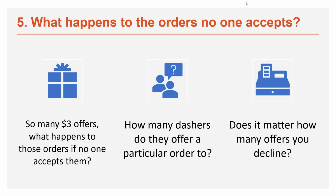I heard that Vons had fired their internal Vons delivery drivers and now is going to be using Doordash. But anyways, I get so many of those. I bet a lot of Dashers are not accepting them. So what happens to those offers? Do they just go off and be canceled at some point? Do they add money to them so they become more appealing to people? How does that work? What happens to those orders?